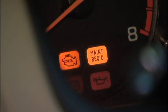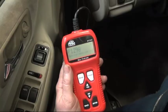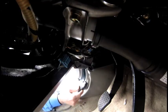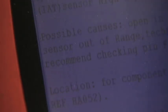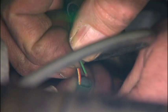He made our check engine light come on by cutting a wire near what's called the intake air temperature sensor, or IAT. It won't hurt the car, but Parks says a quick check with a handheld scanner hooked up to the car under the steering wheel should give a code pointing to the problem area. If he follows the diagnostic procedure, there are only 2 wires to check.